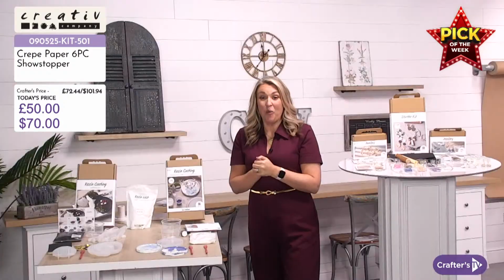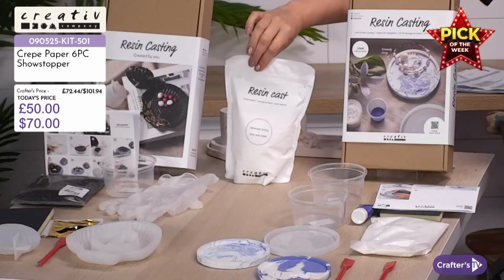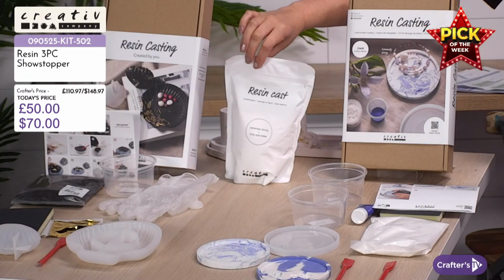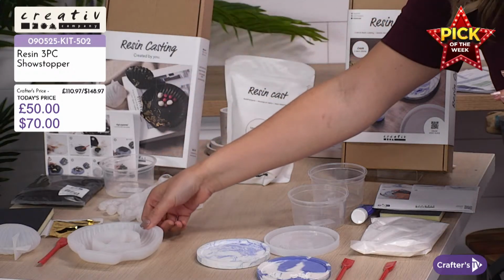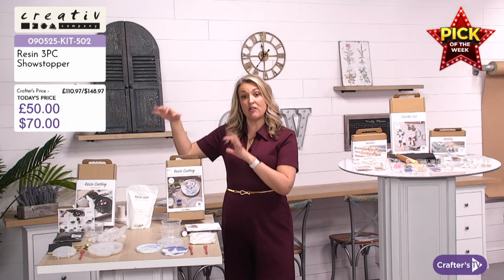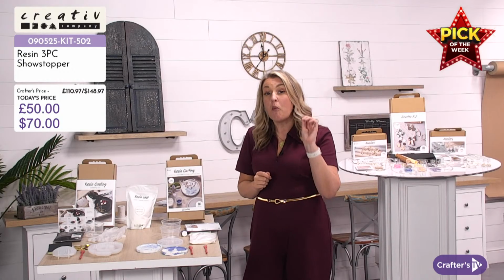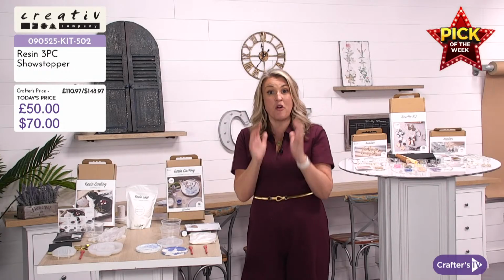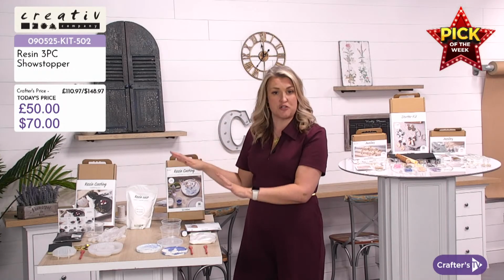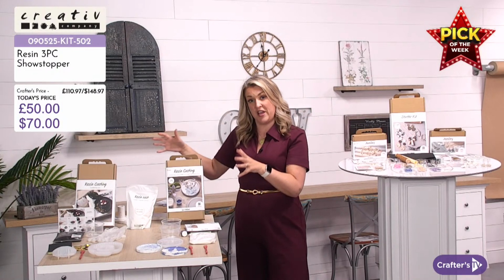Right, let's show you some other of the deals that we've got on the show. The Resin Collection Showstoppers are already proving very popular. I've got something really exciting to tell you about the resin kit. The resin cast here is actually made in the UK, and the resin components are made in Denmark, which means everything in your resin pick of the week is made in the UK or Denmark, so there are no tariffs for those of you shopping in the US. If you are in the US and want to buy one of our pick of the weeks, what you see on your screen is what you are paying. There is no additional tariff to pay because all of this is made over here in Europe.